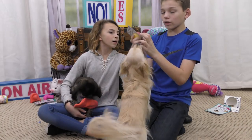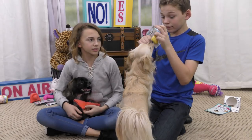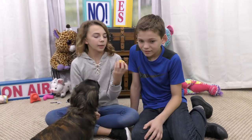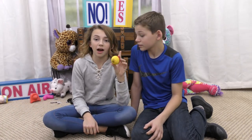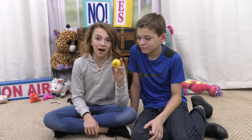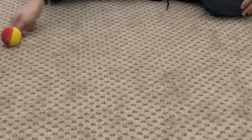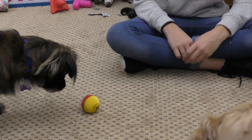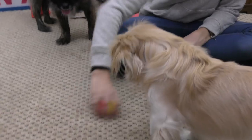This one is called Babble Ball. It barks and stuff, I guess, when you hit it. It makes 20 different animal sounds. When we got it, it started making noise and the dogs wouldn't stop sniffing the box to wonder what was inside. So let's see if they'll go for it. You're just like, what's in there? They're just sniffing it.